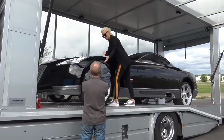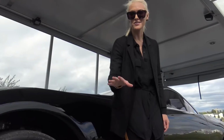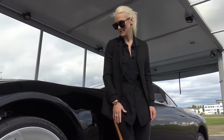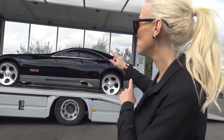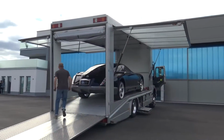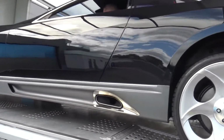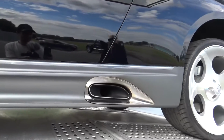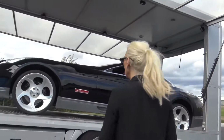All right, guys, this is the Maybach Exelero at a cost of $8 million. The coolest thing about this car, you guys, is that the entire car was built around the tires. Listen to what this sounds like. This is a V12 bi-turbo Maybach engine, with 700 horsepower.